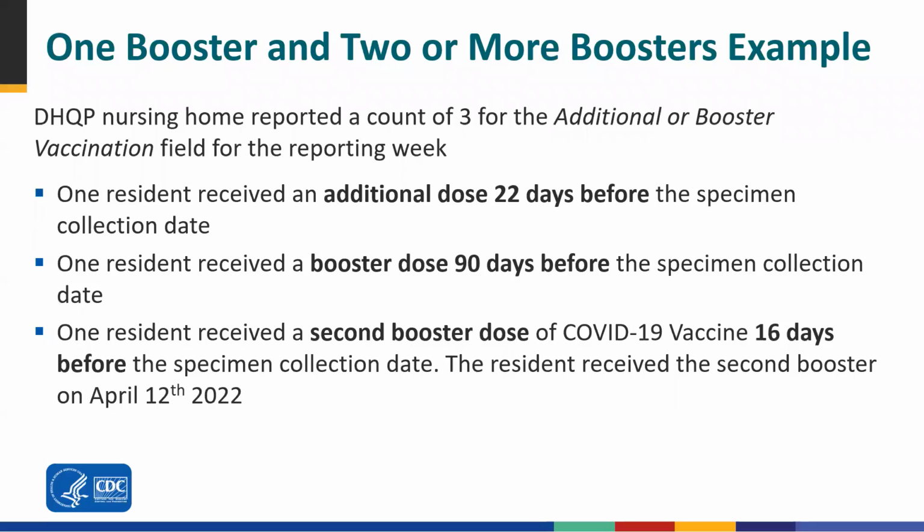So we have another example here. DHQP nursing home reported a count of 3 for additional or booster vaccination. One resident received an additional dose 22 days before specimen collection. One resident received a booster dose 90 days before the specimen collection. And one resident received a second booster dose 16 days before the specimen collection date. And that second booster was received on April 12th.